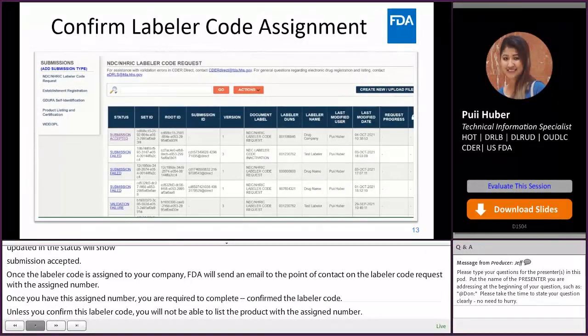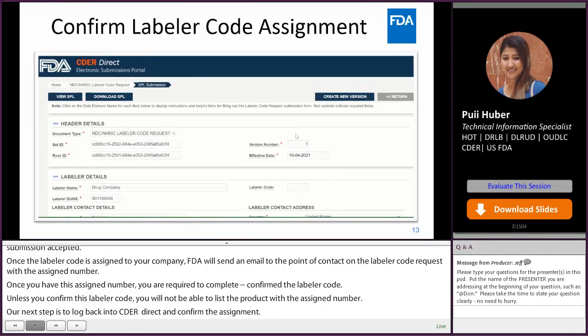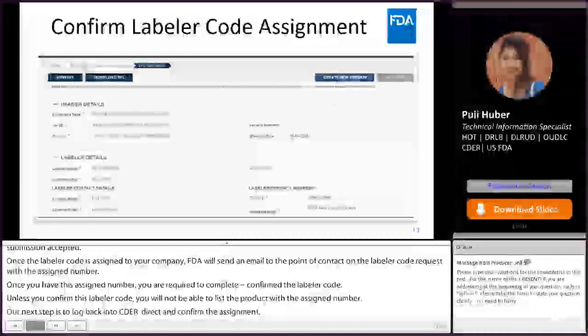To complete the final step of the labeler code assignment process, log back into your CDER Direct account, and once you're in, open the previously submitted and accepted labeler code request. Next, click on Create New Version.